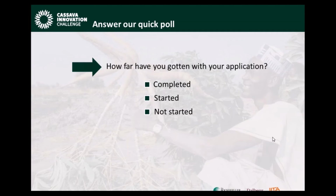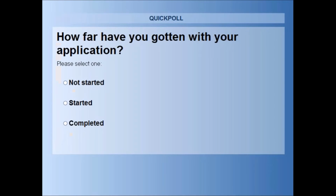Before we get started with that, we'd like to take a quick poll of each of you to understand how far you've gotten with your application. So we'll give you about 2 minutes to respond to the poll that should be up now, asking the question, how far have you gotten with your application? Have you completed it, started it, or not yet started your application? Please vote.